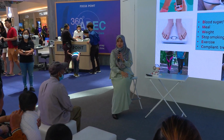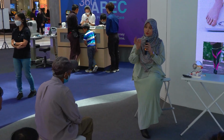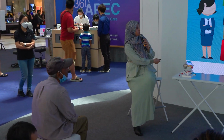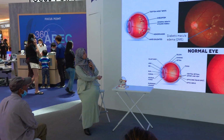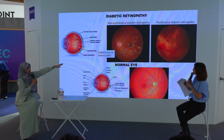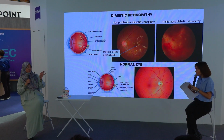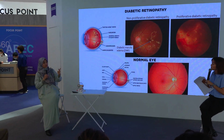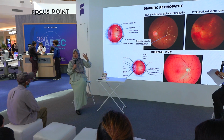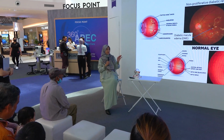Basically, it couldn't be reversed? I couldn't say it couldn't be reversed. It can be controlled. Let's say we have diabetic macular edema. I showed you the photo just now. The one at the center, the diabetic macular edema, you can see the protein leakage. If you treat, either with laser or injection to the eyes, it can give better vision to you. But it has to be done by the ophthalmologist, the eye doctor.